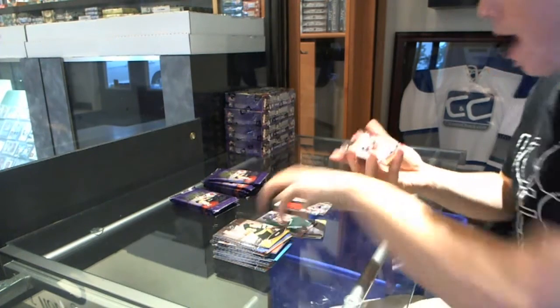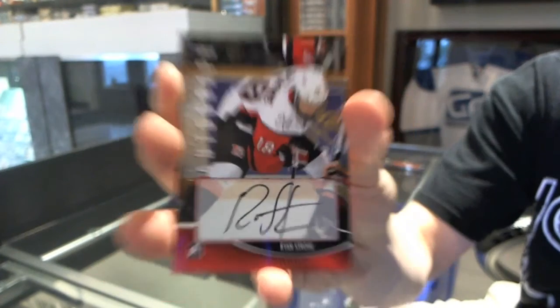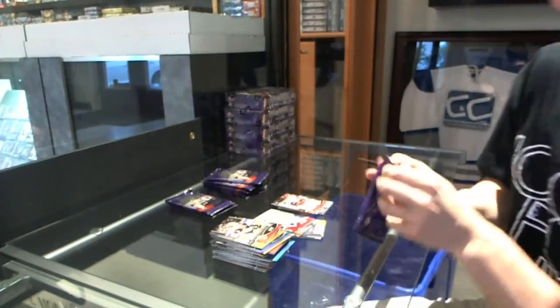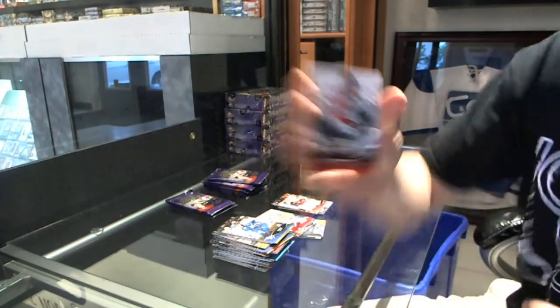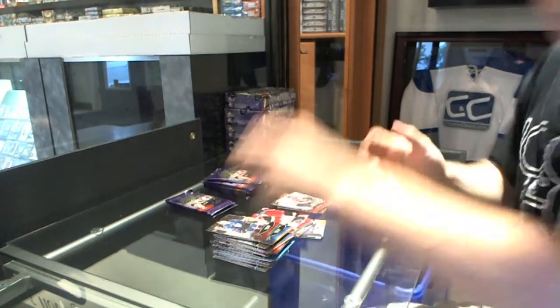We've got an autograph for the New York Islanders, Ryan Strome. Subway Super Series insert for the Winnipeg Jets, Mark Scheifele. This camera don't like me today.